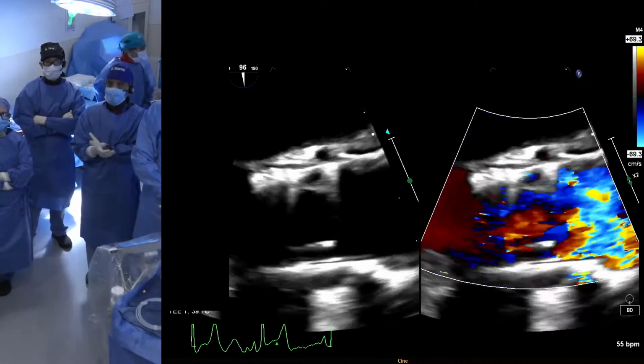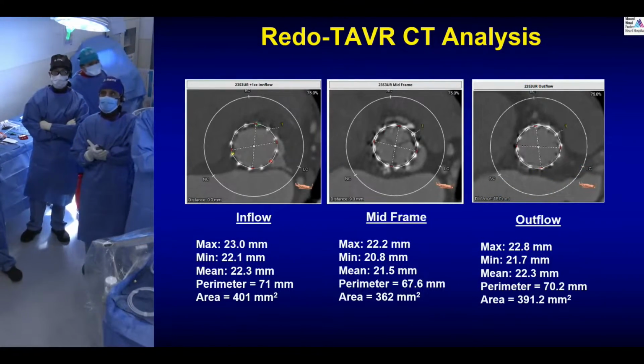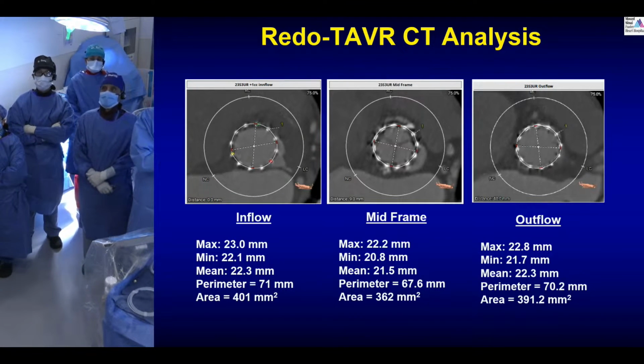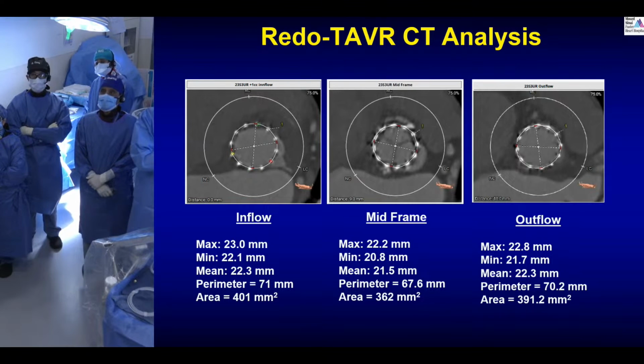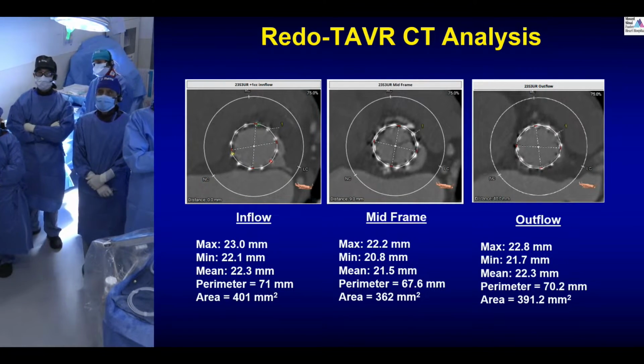Let's move on. Yeah, so now let's do the very interesting, unusual case. This is the Redo-TAVR CT analysis, the current CT. You can see it's pretty well expanded, but typical of the SAPIEN-3 platform, the mid-frame or the waist is a little bit more constrained. You can see that here.